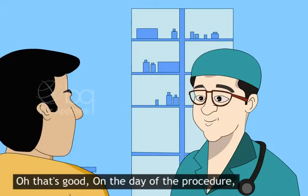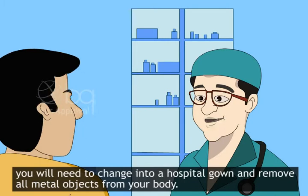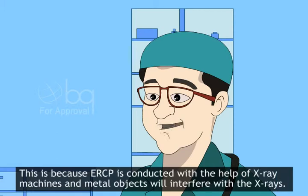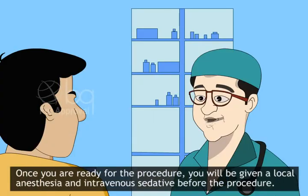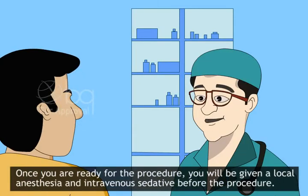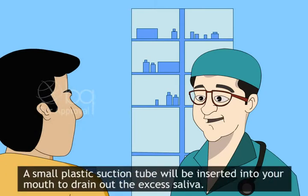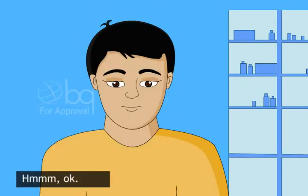Oh, that's good. On the day of the procedure, you will need to change into a hospital gown and remove all metal objects from your body. This is because ERCP is conducted with the help of an X-ray machine and metal objects will interfere with the X-rays. Once you're ready for the procedure, you will be given a local anesthesia and intravenous sedative before the procedure. A small plastic suction tube will be inserted into your mouth to drain out the excess saliva.